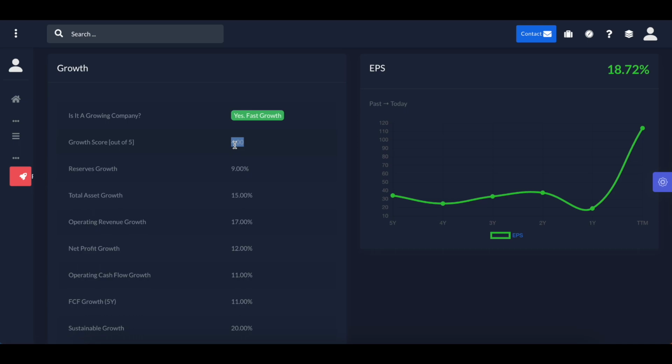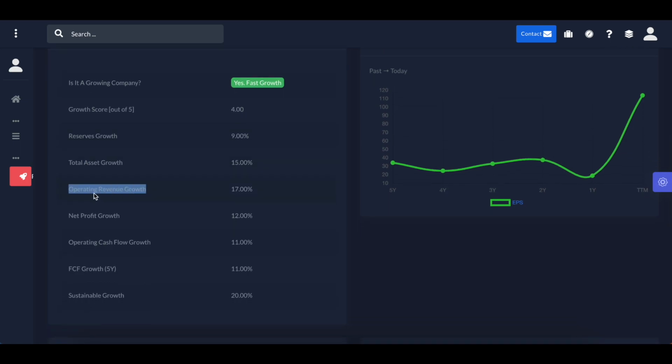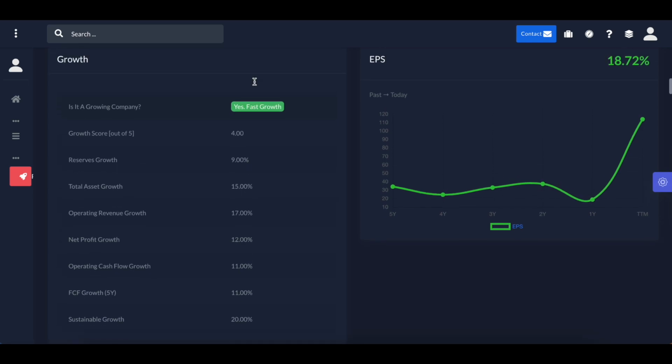If you're somebody who wants to know more about on what basis the growth potential of the stock is analyzed, it is analyzed based on the reserves, how fast the reserves of the company are growing, how fast the assets of the company are growing, how fast the operating revenue is growing. If you want to know these numbers, there is net profit growth, operating cash flow growth, free cash flow growth, and there is an algorithm which also calculates the sustainable growth rate for a company. Based on these numbers, the algorithm gives it a growth score, and based on this growth score, we highlight to you in the form of text whether a company is a growing company or not. So it makes it very easy to interpret the growth potential.